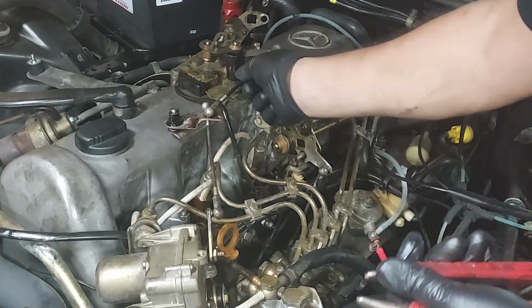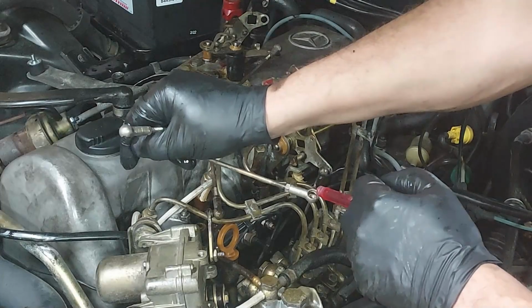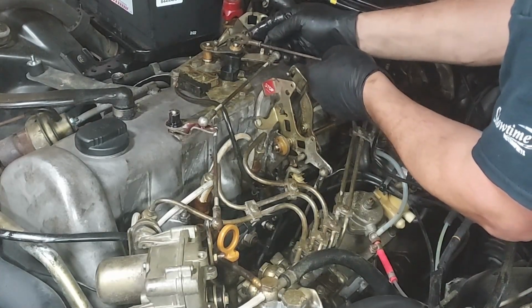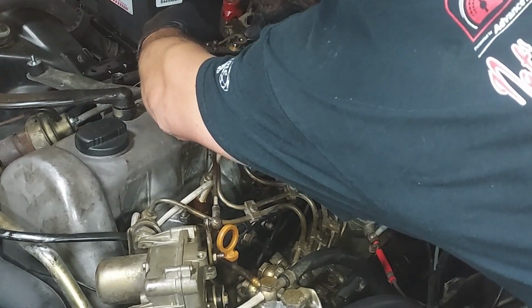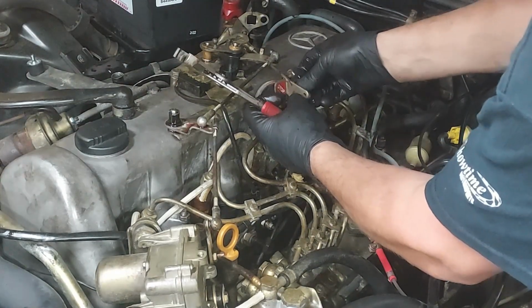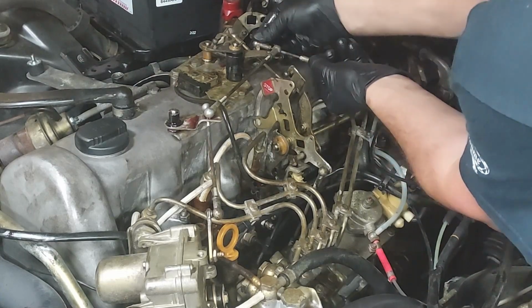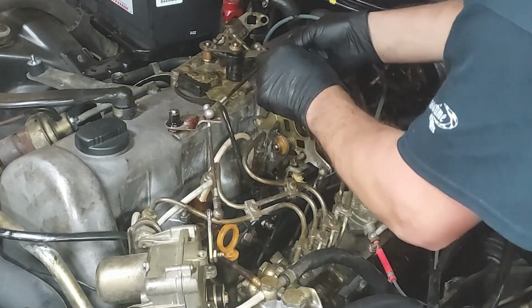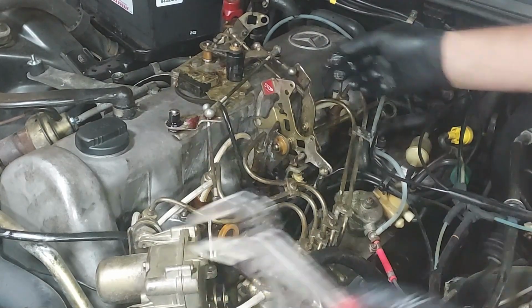Oh, so nice. When this stuff is cleaned up and lubricated, it works so good. Such an awesome design. Get everything lubricated. There we go. There we go. Guys, that is perfect.